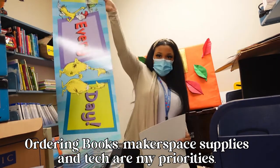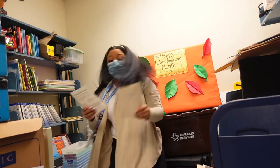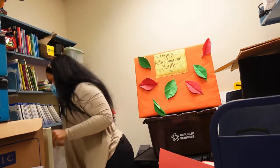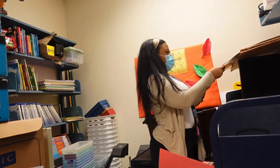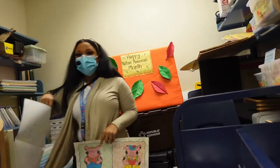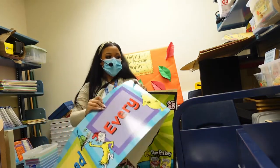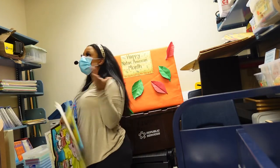Well, this is a good one. Read every day. I know people are upset with Dr. Seuss, but we're going to have to use some of that stuff here. I don't know what this is. Reading gives you superpowers. Okay. Got another winner. I don't know about this one because it's old. Every child a reader. And then read every day. So these are some good ones, you know. So yeah.